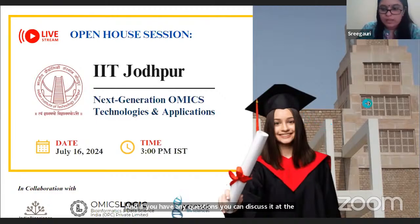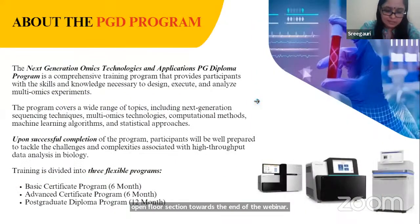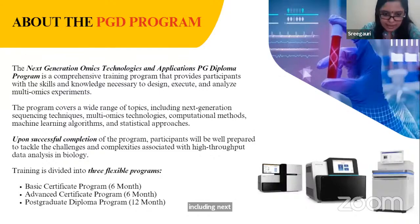As Arushi initially explained, the postgraduate diploma program is a comprehensive training program that has been designed to equip participants with the necessary skills and knowledge to design, execute, and analyze multi-omics experiments. In the program, we cover a diverse range of topics, including next-generation sequencing techniques, multi-omics technologies, computational methods, machine learning algorithms, and statistical approaches. For ease, the training program is divided into 3 flexible program options: the basic certificate program for a period of 6 months, the advanced certificate program for a period of 6 months as well, and the combined postgraduate diploma program for a period of 12 months.